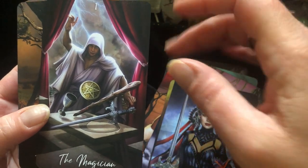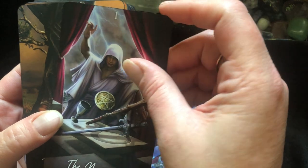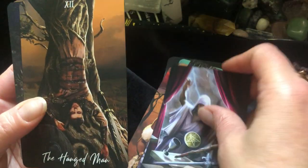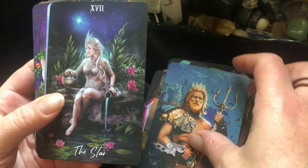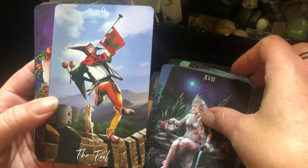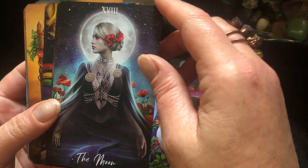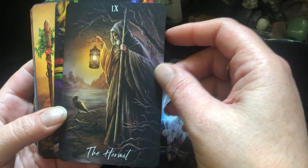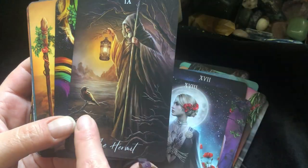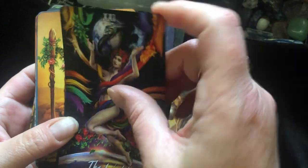Look at this magician. You can feel the power building, right? And it's right about to come into being. It's just wonderful. So I'm so, so glad that I broke through that initial hesitation, because it reads so beautifully. And it's a feast for the eyes. Really, I love them there with the bird. It's just a wonderful deck. I mean, it really is.